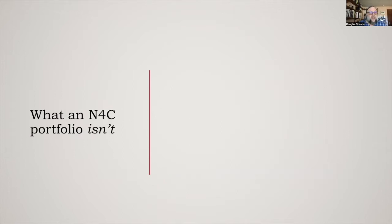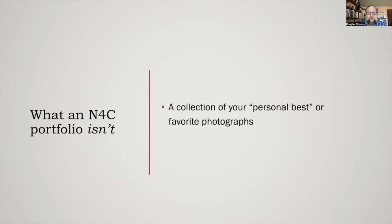Now, what an N4C portfolio isn't, because there are many different types of portfolios out there in the world. An N4C portfolio is not a collection of your personal best or your favorite photographs. It's a collection of images that work together to communicate a message. They're not a sample of the type of photography you do. There are other types of portfolios. You might be putting a portfolio together to show someone your type of work. Those are all valid definitions of portfolios, but they're not what we're talking about in this specific case.